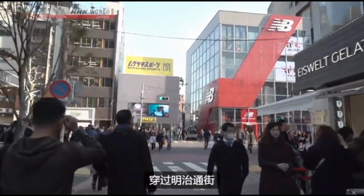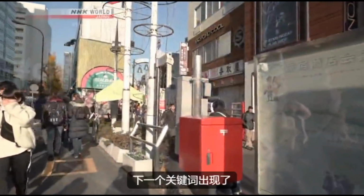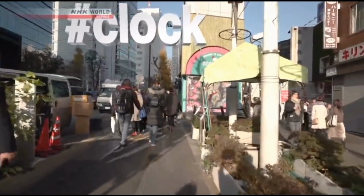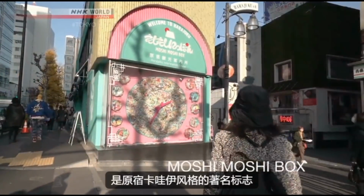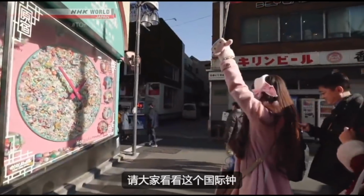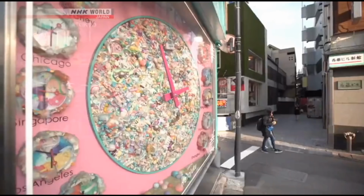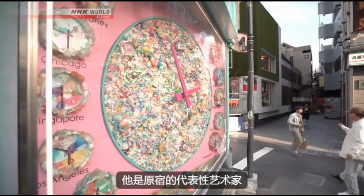We cross Meiji-dori Avenue to move on to the back streets of Harajuku. Our next hashtag appears, #clock. It's a well-known symbol of Harajuku Kawaii style. I would like you to look at this international clock, which is made by Sebastian Masuda, one of the leading artists in Harajuku.